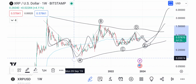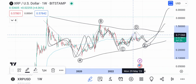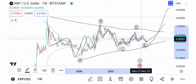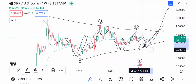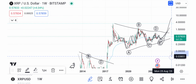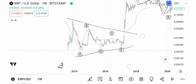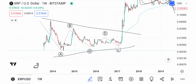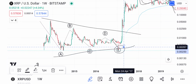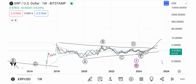We have 1, 2, 3, 1, 2, 3, 1, 2, 3, 1, 2, 3, 1, 2. Common sense says, okay, we need one more, 1, 2, 3. And then that will finish up wave E, just like down here, we finished up wave E. And if you notice, wave E came pretty low down there. So we have to wait and see what happens.